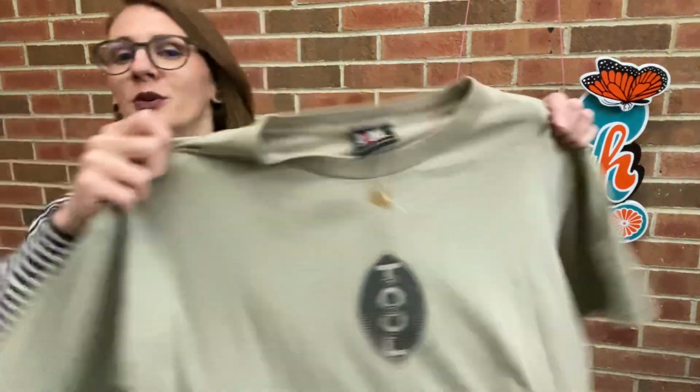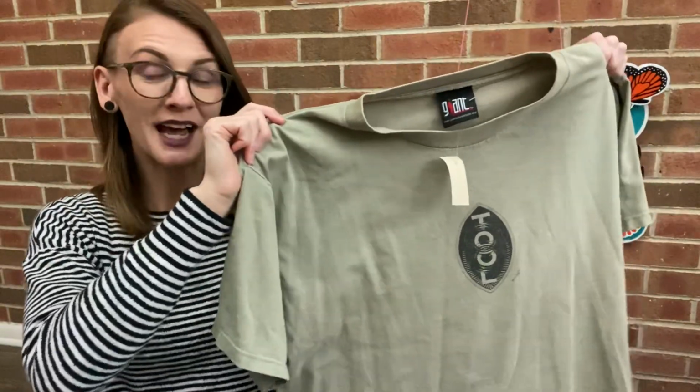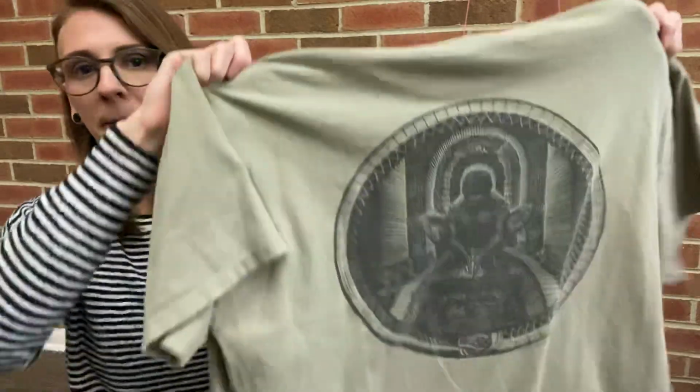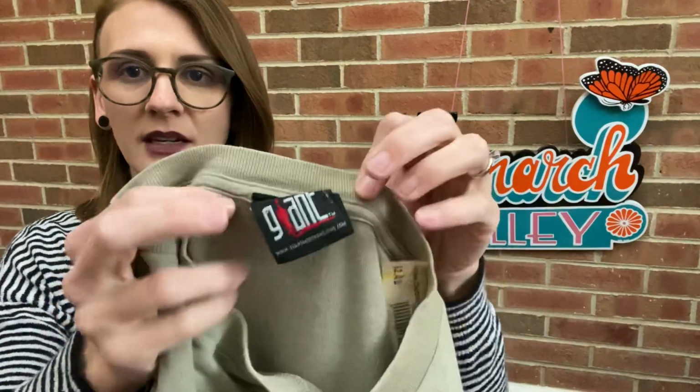Okay, so we're gonna move to more modern things and get a little rock and roll, okay? I found not one, but two Tool shirts. My husband is a huge Tool fan, so I had to pick this up even though it's not his size, not what he would wear. But he was able to confirm for me that this is the Tool brand, based on the tag. So there's that one, and then let me find the other one. Oh no, where'd it go? There it is. This one.